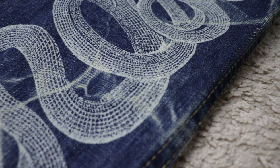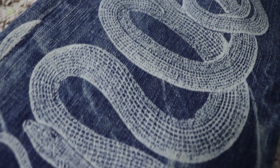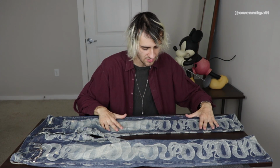I'm not actually too sure how the design was put into the jeans. It looks like it was woven into the actual denim fabric. If you look up close, I'll have B-roll up close so you guys can see, but it looks like it's woven in. You know, I'm actually gonna give a quick call and see if I can figure something out.